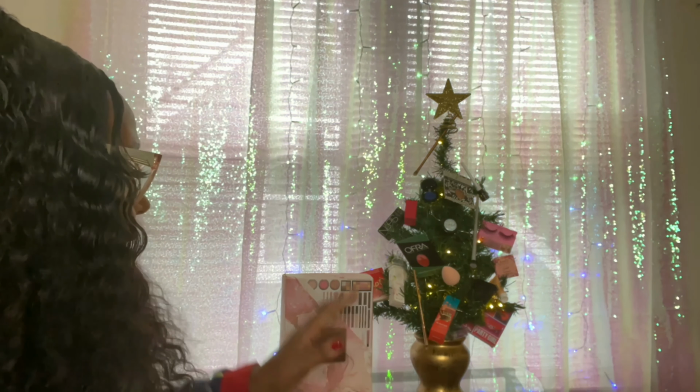There's also a spoiler alert here, but I don't want to spoil it because my plan is to open up this box one day at a time and then post the contents. However, I should give you this information in case you're interested in getting this 25 days of Christmas for someone that you love.